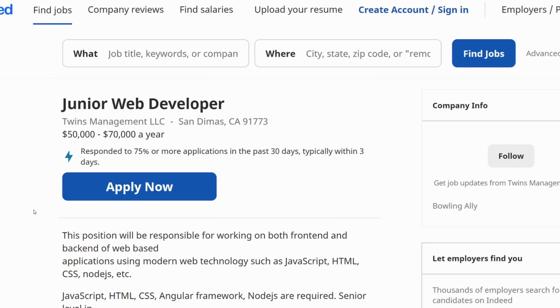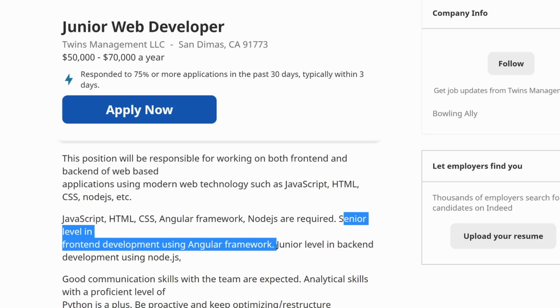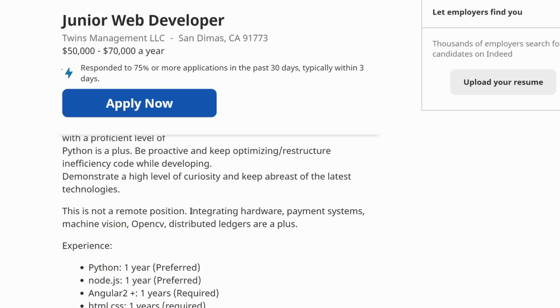The next thing I want you to look at is the description. Senior level in front-end development using Angular framework, but a junior level in back-end development using Node.js. Now, if you're a senior level in front-end alone, you are automatically worth six figures, if not very, very close to six figures. If you're a junior level in back end, you're still worth more than $50,000. And then on top of that, they also want you to have these other bonus skills.